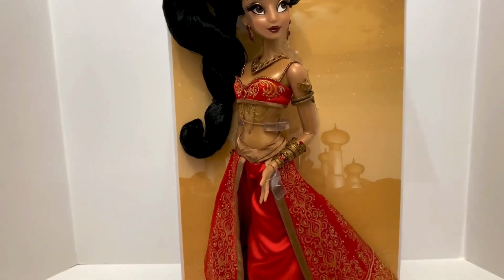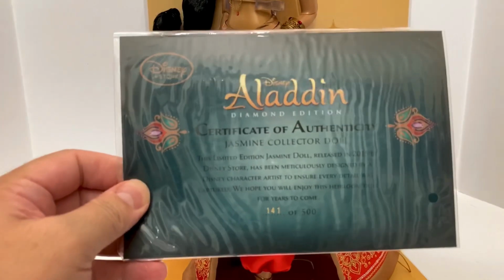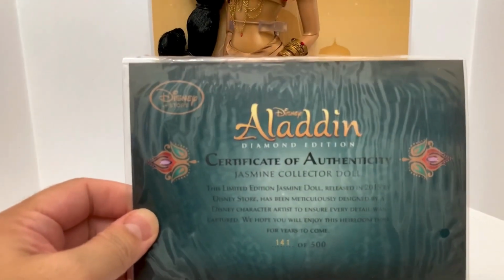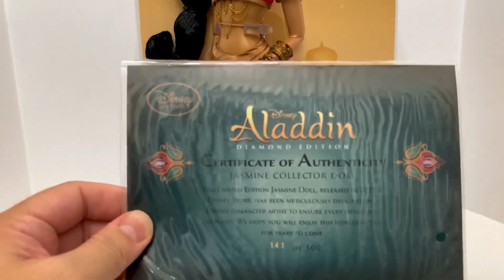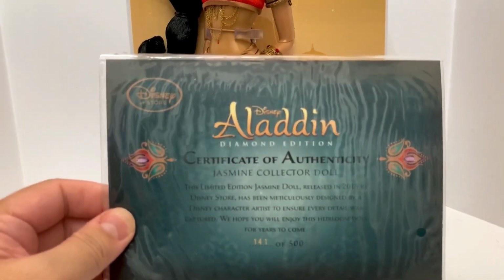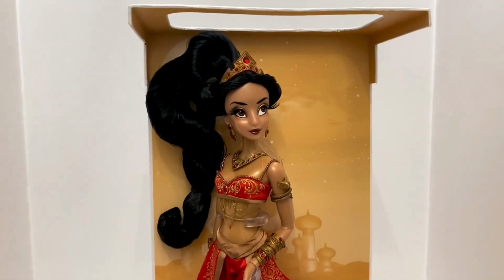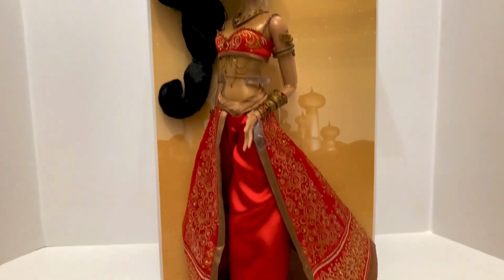Now, like I said, she was limited edition of 500. Of the 500, here's her certificate of authenticity. I did get number 141, so a little lower, not quite middle of the road, but a little lower, so that's kind of fun, and I do love her certificate, so very, very neat. So that is the Slave Red Jasmine, whatever you want to call her, that released at D23 back in 2015.